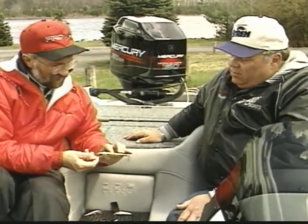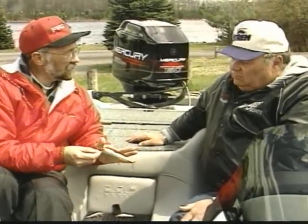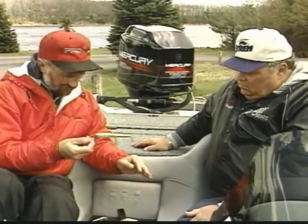Yellow back, silver side, red nose. And I'm gonna tell you, this puts out a beautiful flash. It suspends, stops on a dime, and gives you 9 cents change. And they just smash this bait. It's unbelievable how they hit that bait.